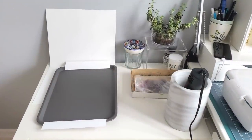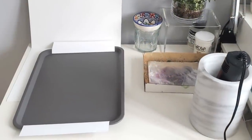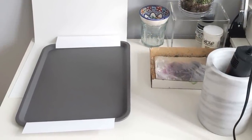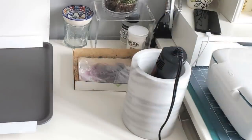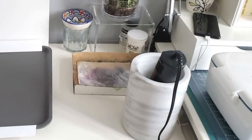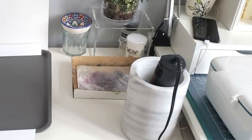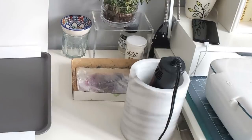Now I'm moving to the Alex unit that sits to the left of my desk. On top, I have the black plastic tray that I use to take my card photos. You can see a marble wine cooler in front. That holds my heat gun. I know, it's kind of funny, but I like that it holds the gun upright and that I can put it right back in even when it's hot and not worry about damaging anything.